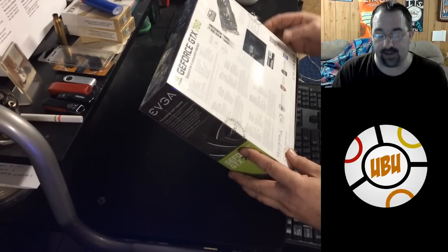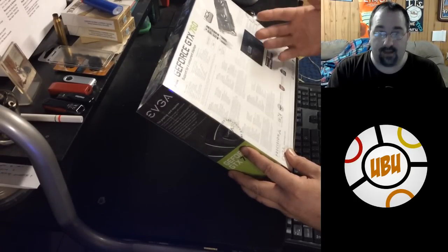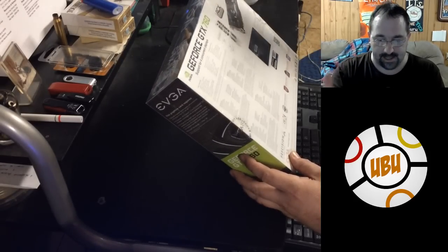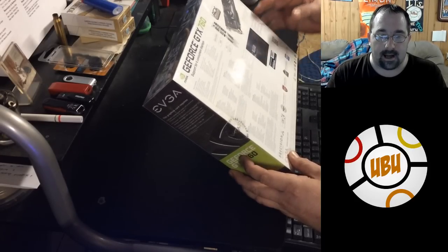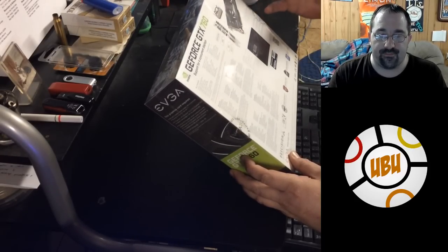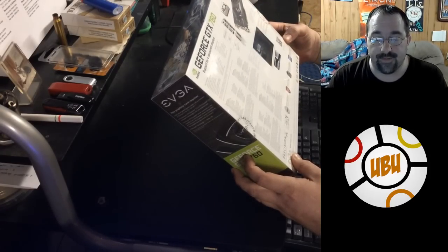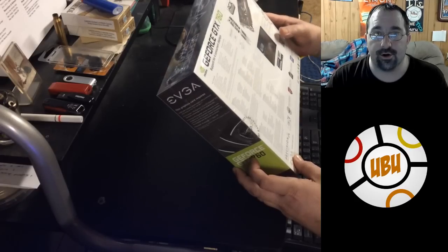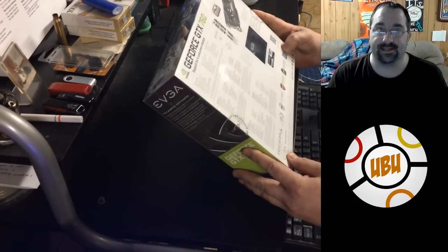I won't be using that. I only have one display. But at least this allows me future upgradability if I wanted to put another monitor on my setup. The max resolutions it can display are, for analog, 2048 by 1536, and for digital, 4096 by 2160. And it does have a 240 megahertz refresh rate, which is just insane.